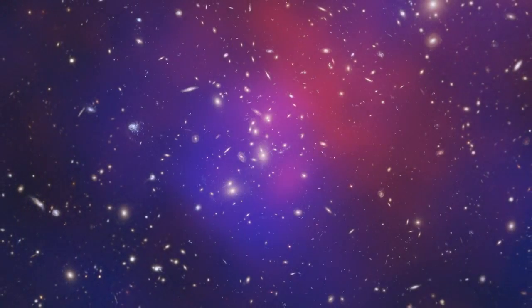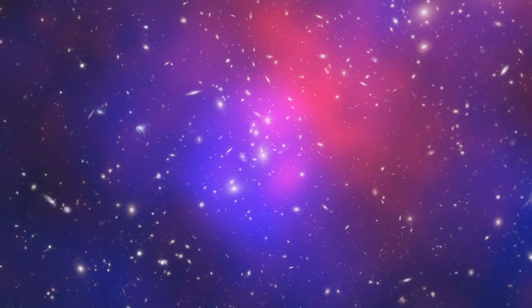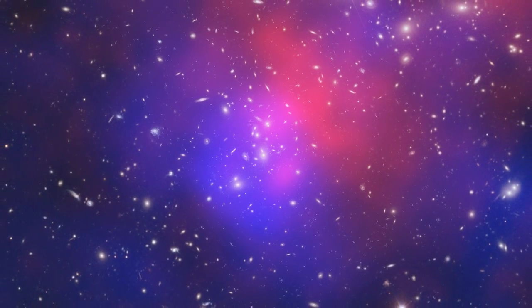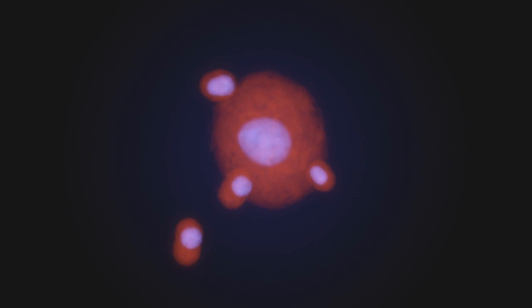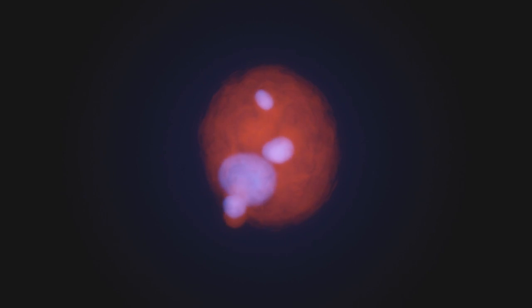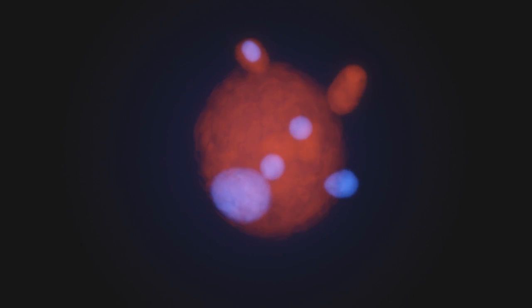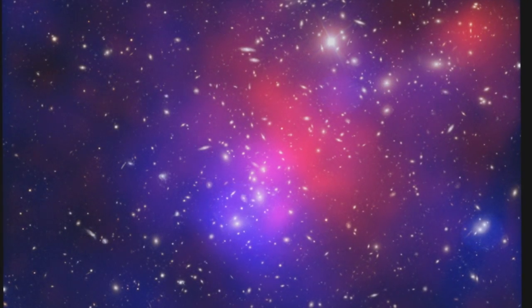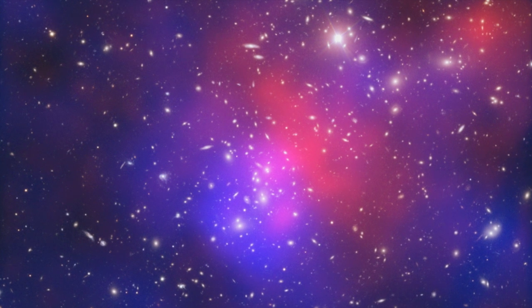Comparing the location of the galaxies, the hot gas and the dark matter shows that this is not a simple crash between two clusters. By reconstructing the history of Pandora's cluster, astronomers think that it must have formed from 4 different clusters involved in a series of collisions over a period of some 350 million years. It seems that the complex collision has separated out some of the hot gas and dark matter, so that they now lie apart from the visible galaxies.